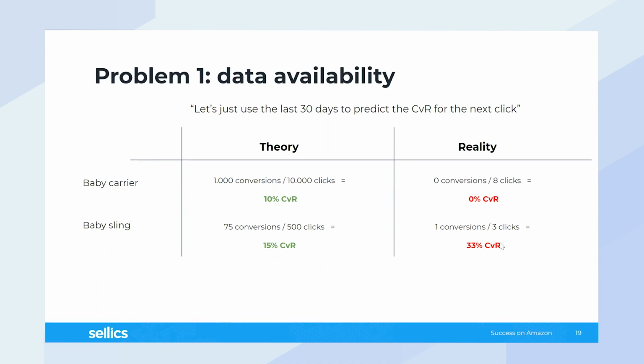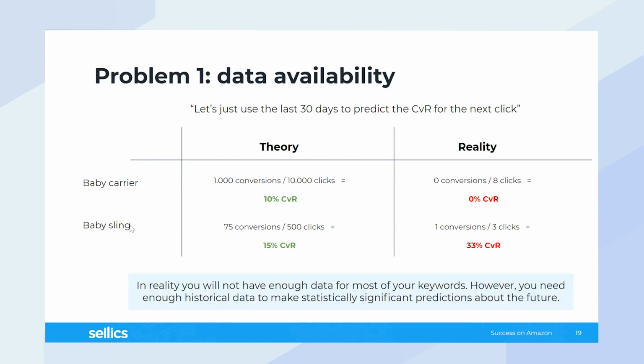If you just have 8 clicks or 3 clicks, what do you do? Do you calculate the conversion rate and say, well, I'm going to have a 0% conversion rate for baby carrier and 33% conversion rate for baby sling? Well, that's a problem, right? The problem is that in reality, you will not have enough data for most of your keywords. However, you need enough historical data to make statistically significant predictions about the future, right? So in order to calculate a good average, you need to have more than just a few clicks.